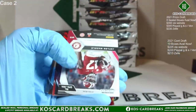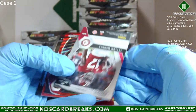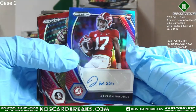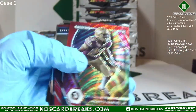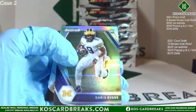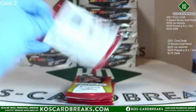All right, here we go. Jalen Waddle. Glad to see him on board. Jalen Waddle, 7. That's your bond variation. 007 of 149. Jalen Waddle, blue parallel, ink. There you go, Josh. Asante Samuel, red wave. Kenyon Drake, 126 of 299. Red parallel. Chris Evans, silver. Trey Lance and Smith Marset.